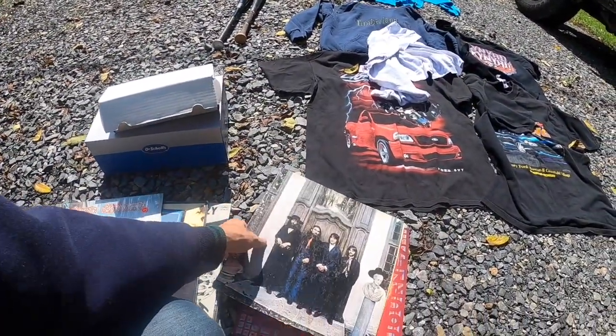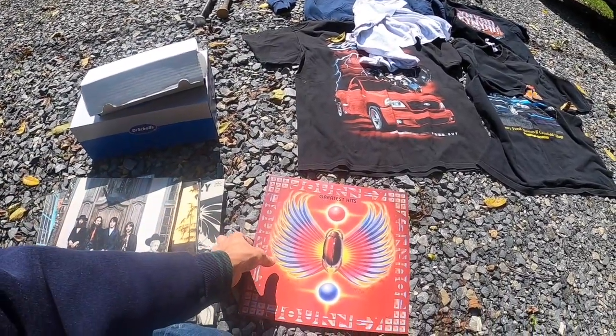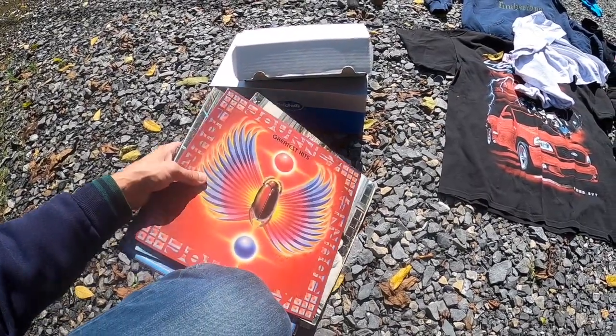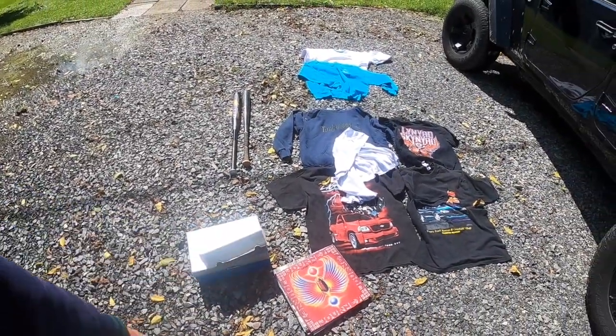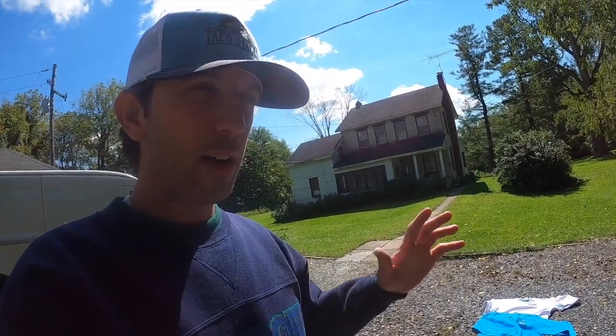These were $1 a piece. This is a Beatles record. And lastly, a Journey record. So not often do I find these categories of records. Usually it's always like random people from the 60s and oldies. But I'll always pick up some Leonard Skinner and Journey and all them, Eagles, all that kind of variety of genres.